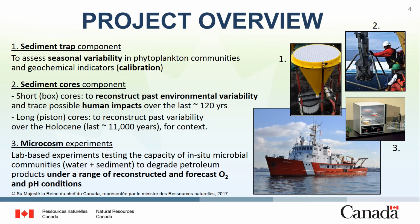Second phase consists in the study of sediment cores. So sediment cores are basically archives as the sediment accumulates over time. It keeps a record of whatever was happening in the water body above it. And so we have a set of short cores as well as longer piston cores.